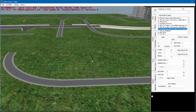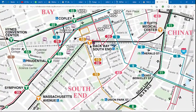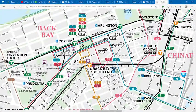But I have to remember I must include Back Bay. So that's why I cannot do anything final and finished. So Back Bay should be next. So this is Berkeley Street. So Back Bay will be Clarendon Street, one block down.